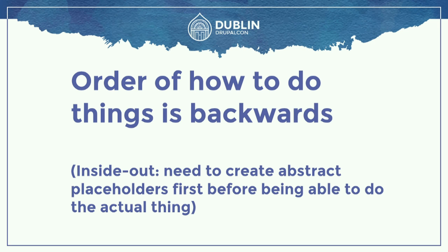This is a bit abstract sometimes, but right now we've heard the term outside in, maybe. Current mental model, or at least the system model, is mostly inside out. So you need to create an abstract placeholder first. Like, before I can say I want checkboxes, I have to define how I want to store the data that I want to capture with checkboxes. And then I can say, give me checkboxes for that. And people want checkboxes. And then fill out, oh, that's for meal preferences at DrupalCon.